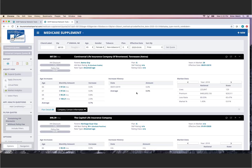Or lastly, they may be a company that has been in the market for a long time but have released their MedSup option under what we call a new paper or a new product line or a new company, and therefore that company does not go back as far as 2010. So many of the companies will not have an expansive rate increase history for that amount of time. Some do, but those would be the exception and not the rule.